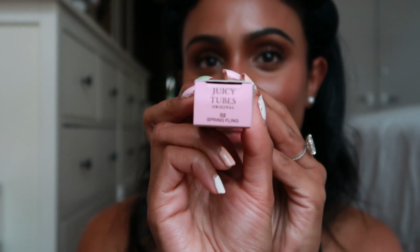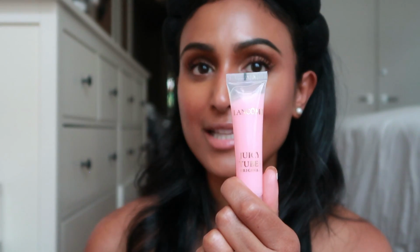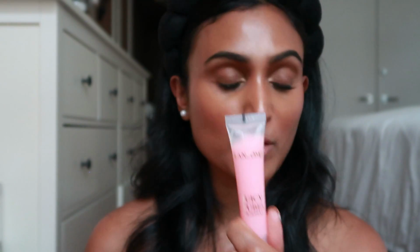Number 2 is Spring. I have worn Spring so many times. I wore this, I did a boat day video. It's that light tint pink. It's not a pure clear, but it gives you the little bit of tint that you need. So I love it, but it also just looks beautiful on its own, even on brown skin. I don't know if I would have automatically reached for it because I would have thought, ugh, it's too light for my skin, but this actually looks really nice even alone when you wear it. So I would say brown girl friendly for sure.